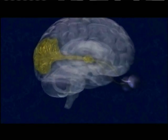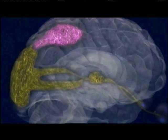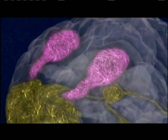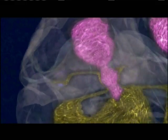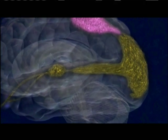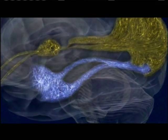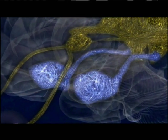Computer animation. The how pathway leads from the main visual areas to the parietal lobes at the top of the brain, where Peggy suffered her stroke. Two lobes stem from the visual cortex at the back of the brain. The other pathway, the what pathway, leads from the main visual areas to the temporal lobes, located just behind our temples. The what pathway is concerned with recognizing the object.